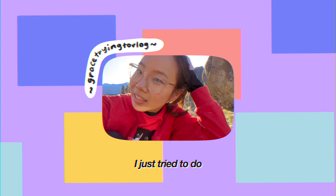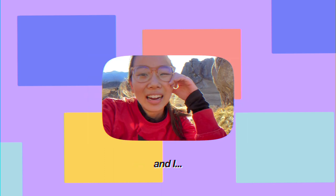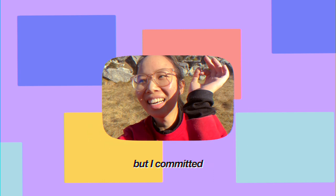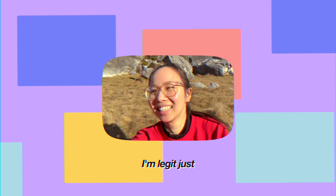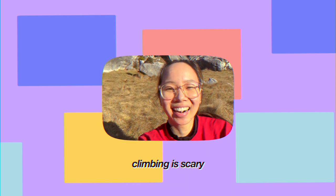Okay, so I just tried to do this V4 and I fell all the way down. I was extremely scared, but I committed. The whole thing is slab. I'm legit just shaking from falling from this giant slab. Oh my god, climbing is scary.